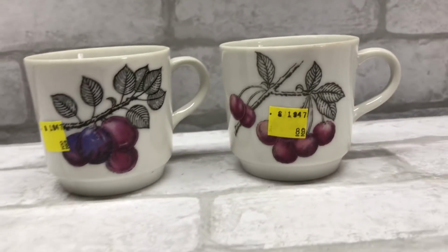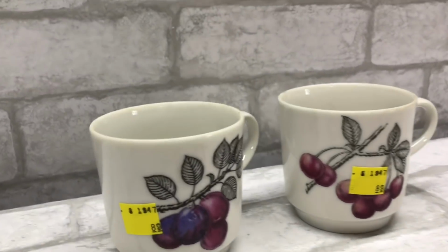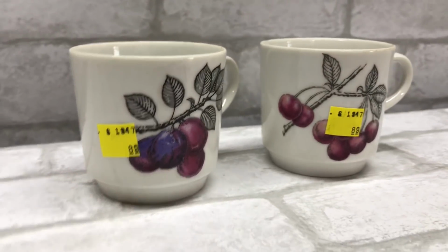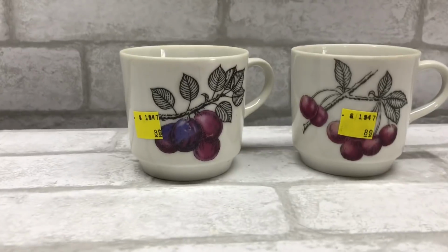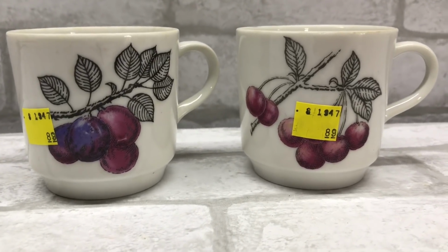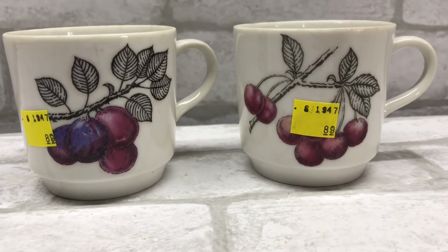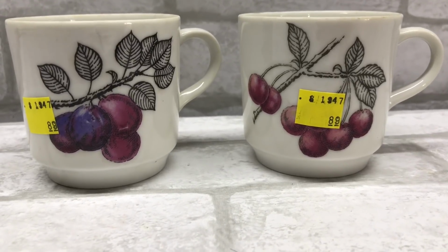Okay, so on to the last few items. We have 2 of these JSC porcelain cups. These are so cute. They are berry themed, and I know there's more out there. I will try to do some research and see what I can list these 2 at. If it's worth it, then I'll list them. If it's not, and it's better to hang on and maybe build a set of a higher quantity, then I will do that. Either way, they are vintage. They can go into the shop.